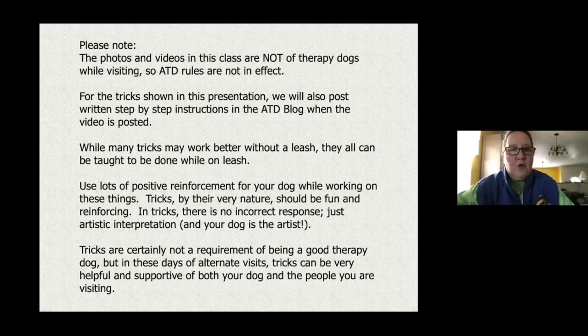And while many of these tricks may feel like they're going to work better without a leash, they all can absolutely be taught to be done while on leash so that they will follow right along with those ATD rules. Bottom line, use lots of positive reinforcement for your dog while working on them. Tricks by their very nature should be fun and reinforcing for both you, your dog, and the people that you're visiting. In tricks, there is no incorrect response, just artistic interpretation, keeping in mind that your dog is the artist.